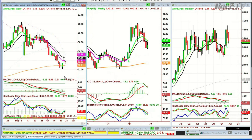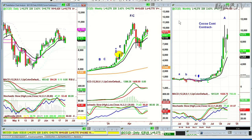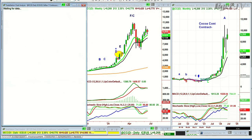If it closes under 31, it's going to be stuck in this range a little bit longer. I said CC. Well, I thought CC. Didn't I say that? I said CC was Coco, and that went peak A, B, C, D. Yeah, I did that. So Coco had that spectacular move up into the 11,000s. Coffee, I thank you for correcting me. Yeah, and coffee is KC. Coffee is KC. Yeah, right.